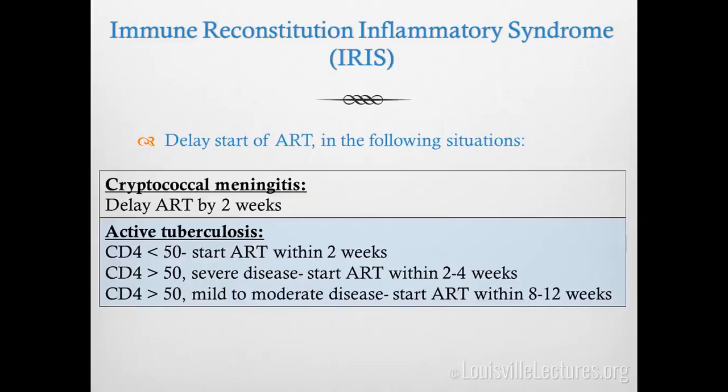And the other important point here is timing of ART. That's why sometimes when you have those sick patients in the hospital and they had pneumocystis, you're all asking us, why aren't you starting the meds right away? Like, what are you waiting for? So our concern is several things, but one of them is the timing of ART in these inflammatory conditions and the risk of IRIS, okay?